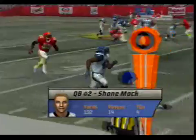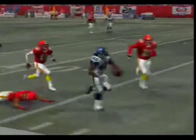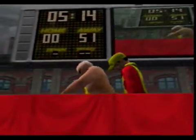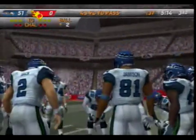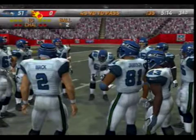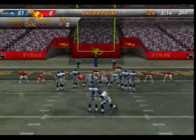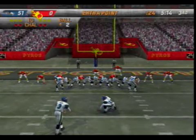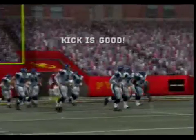Watch it here as everyone takes care of their assignment. The pass is thrown where the receiver can make the best play on the ball. And it's 6 points. The extra point attempt is good.